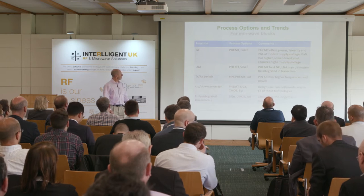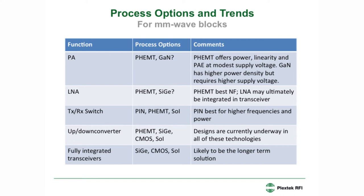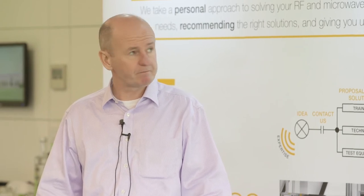So I've got a little summary slide here looking at the sort of technologies that people are using and will use for the millimeter wave blocks. Now, for the PA, I've got PHEMT here. PHEMT's actually a great technology for millimeter wave PAs, and if you try and buy a millimeter wave PA, odds are you'll end up buying a PHEMT part. That's because they offer very good linearity and modest supply voltage.